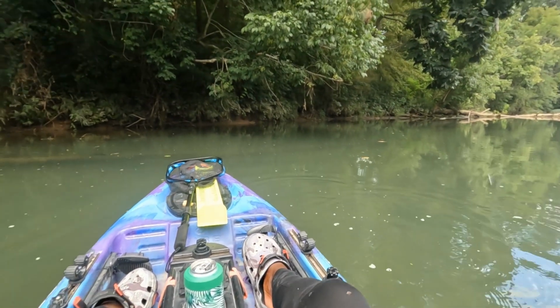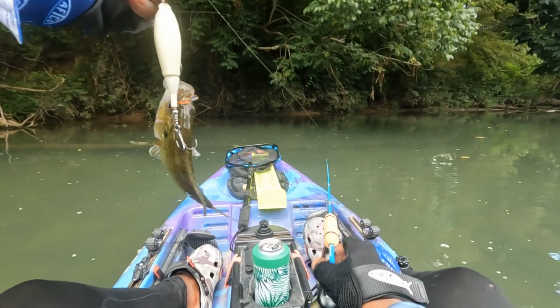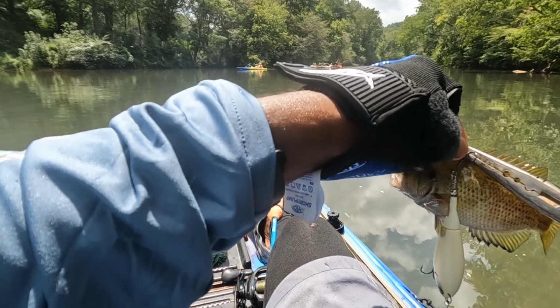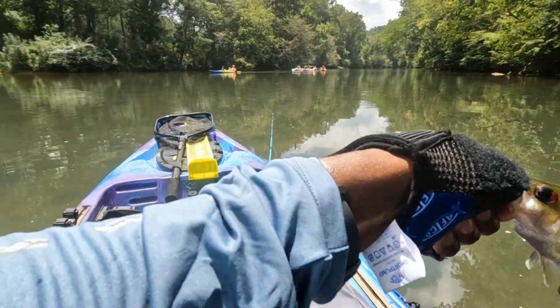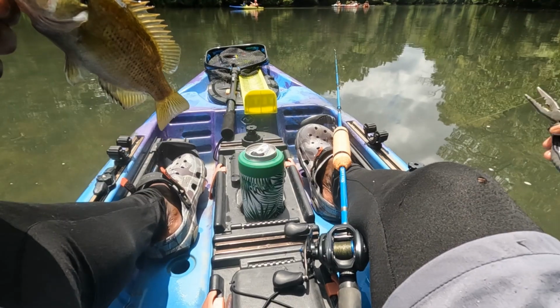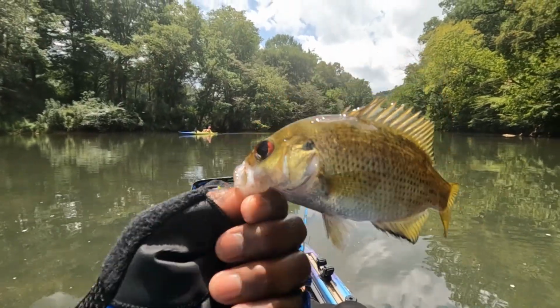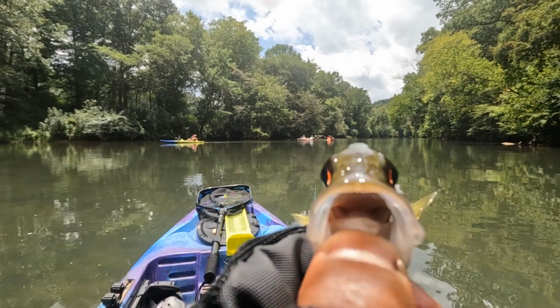Wow. Little bitty rock bass. This fella is ambitious. Look at that little fella. Peace out, fella.